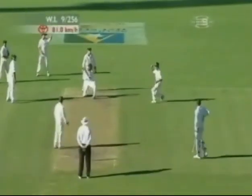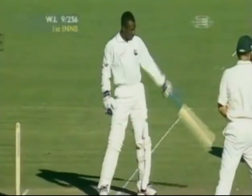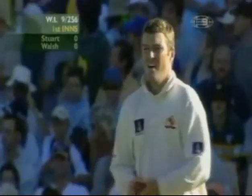Well, Miller's trying hard for this last wicket. Just can't pitch it in the right spot. So the final ball coming up. 6 o'clock here at the Sydney Cricket Ground. It's been a super day's play.